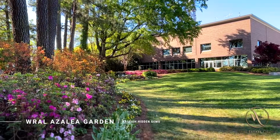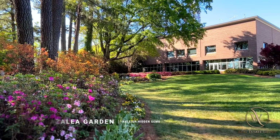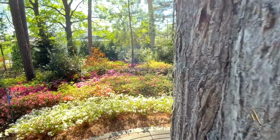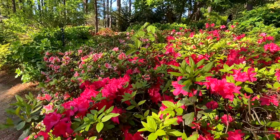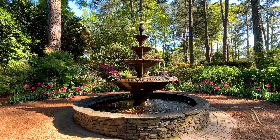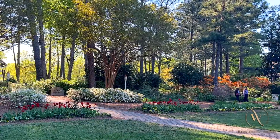And lastly, many are not aware of the massive WRAL Azalea Garden that's on the grounds of the WRAL news station off Western Boulevard. There are thousands of azaleas, and while the best time to go is in the spring or the fall to see the azaleas, it makes for a great visit anytime. It is a very peaceful place to enjoy an afternoon and a very popular location for pictures as well.